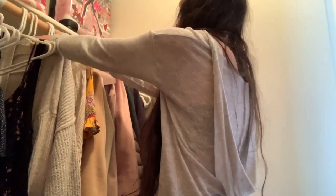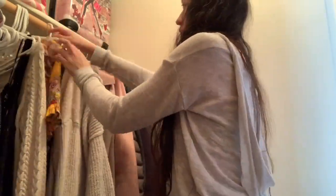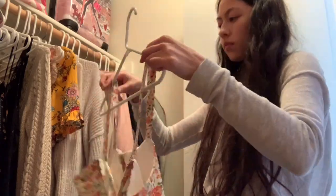Now I'm just integrating all of the clothes that I brought back from school into my closet, making sure that I'm organizing it the way that I wanted to do so.